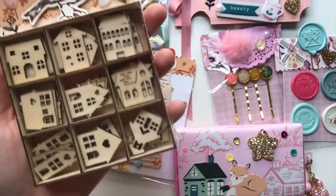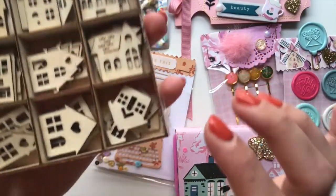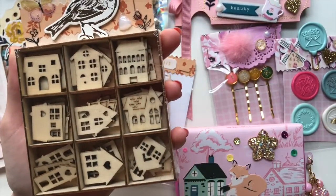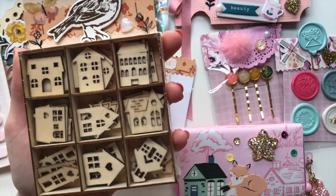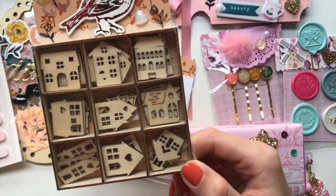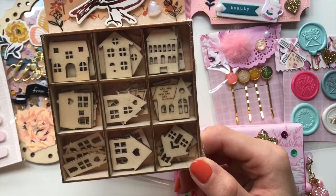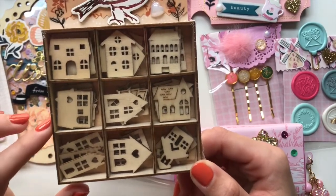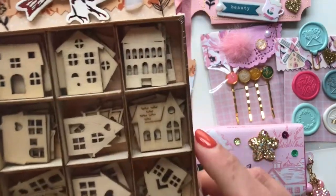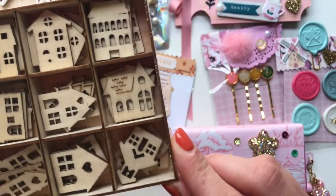And this beautiful set of wood veneers with all of these different houses. I actually watched, I think her name's Louise, she's also on YouTube, and she got a Happy Mail recently from Chloe and she sent her these. And I was like, oh my gosh, those are so cute. And when I saw them in the package today, I was like, oh, I've got them now.